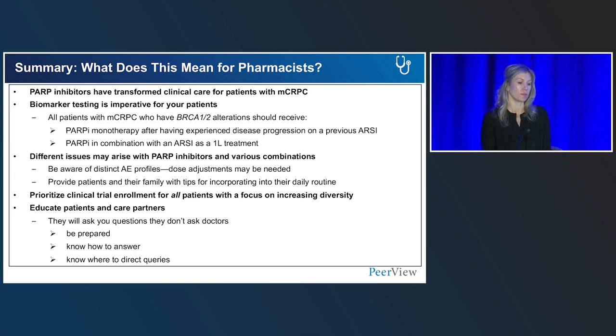You want to provide patients and their family with tips for incorporating into their daily routine. And then prioritize clinical trial involvement for all patients with a focus on increasing diversity. It's really important for us to educate the patients on clinical trials and encourage their enrollment. And then also educate patients and care partners. Oftentimes they will ask you questions that they won't ask the doctors.